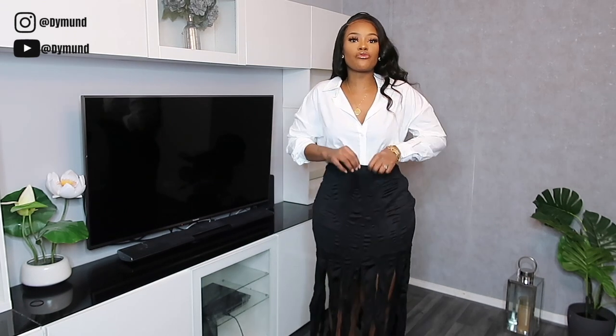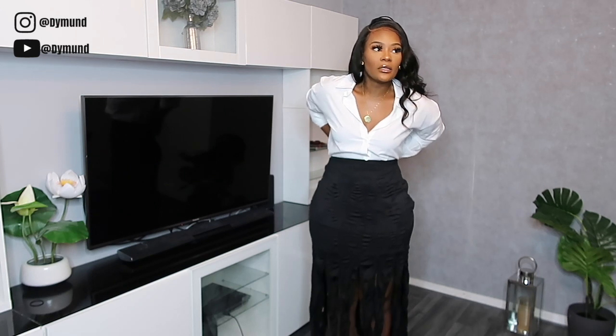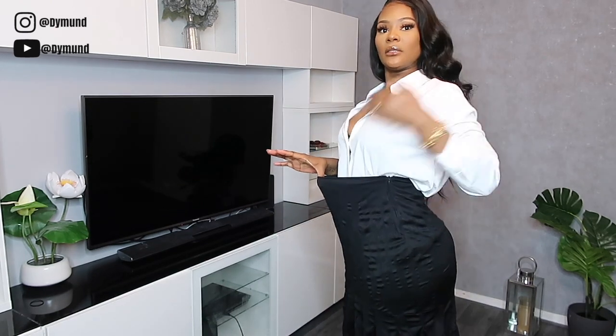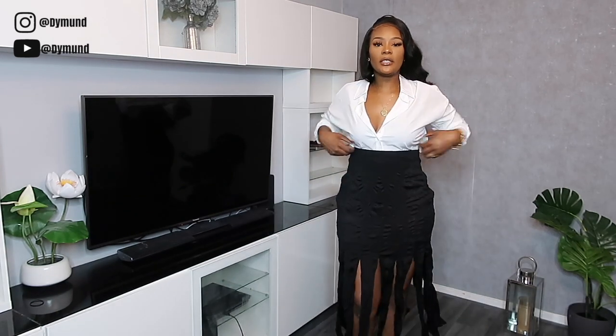And I picked this one up in a size medium. I reckon I could have literally got an XS in this one, and it would have been a perfect fit because it is extremely stretchy. Let me just take off the band. Okay, so without the band, it drops pretty low. Okay, so without the band, quite big. Pretty big.